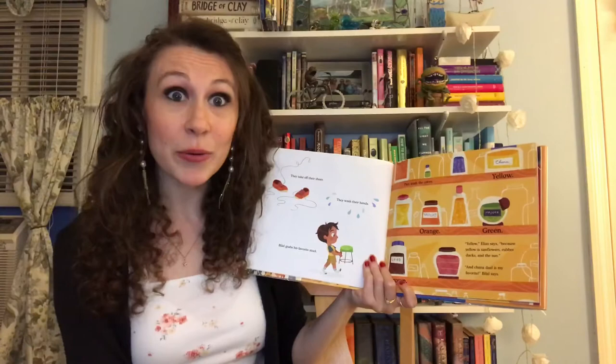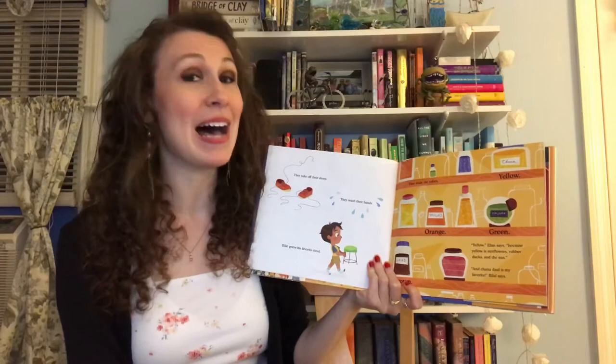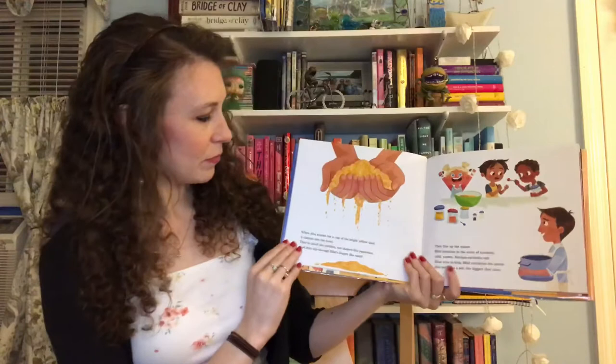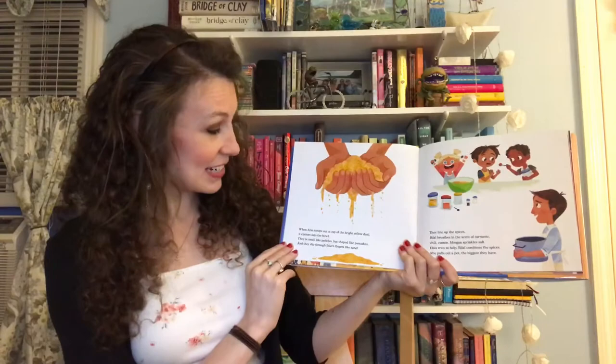Yellow, Elias says, because yellow is sunflowers, rubber ducks, and the sun. And Shana daal, yellow daal, is my favorite, Bilal says. When Abu scoops out a cup of the bright yellow dal, it clatters into the bowl. They're small like pebbles, but shaped like pancakes. And they slip through Bilal's fingers like sand.